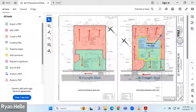So it does look like they are anticipating a small increase in water. I'm assuming, and I'm certainly not an engineer, but I'm assuming this blue area is going to be taking care of that increase.